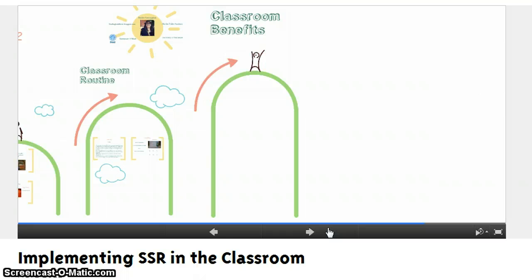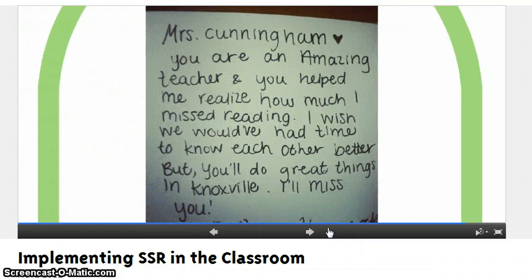And finally, classroom benefits. We know there are tons of classroom benefits to SSR as far as reading skills go, but here's the best one. One of the proudest moments is when I got this note that said that this student, I had helped her realize how much she missed reading.